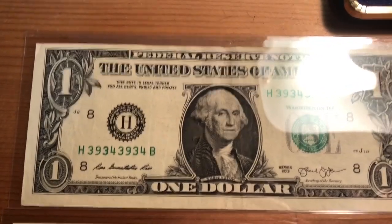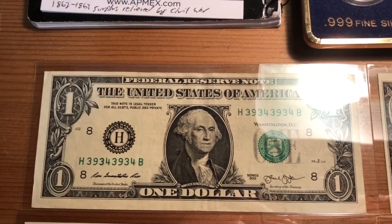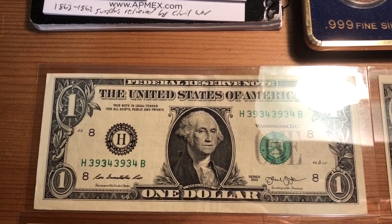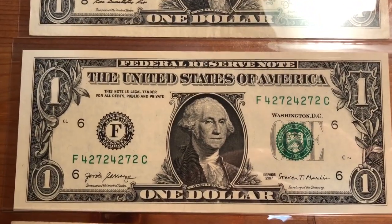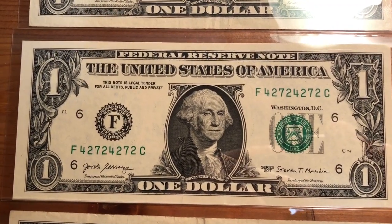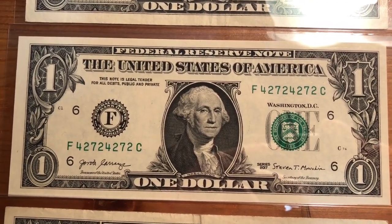My latest pickup. This one is a repeater. 3934 3934. Nice shape too. This one's pretty cool. Again, I've been on the hunt. I've been on the luck train with notes these days, fancy serial notes. Another fantastic repeater right here. This thing's gem uncirculated. I picked this up straight from the BEP pack. Great note, 4272 4272. I love that note.